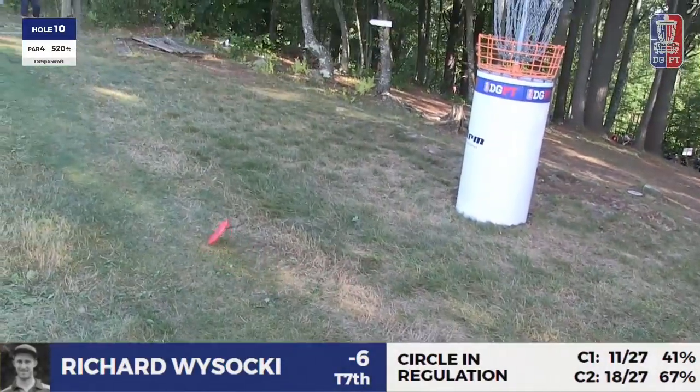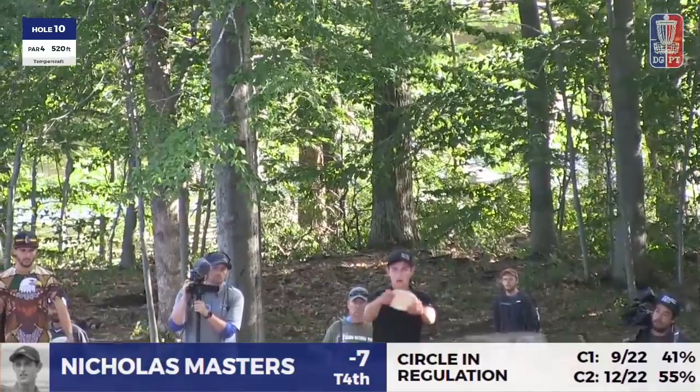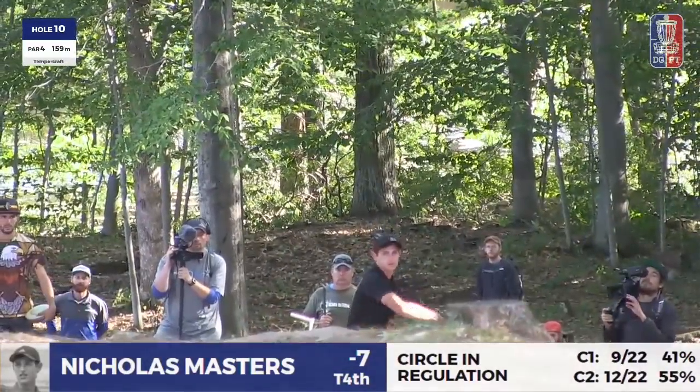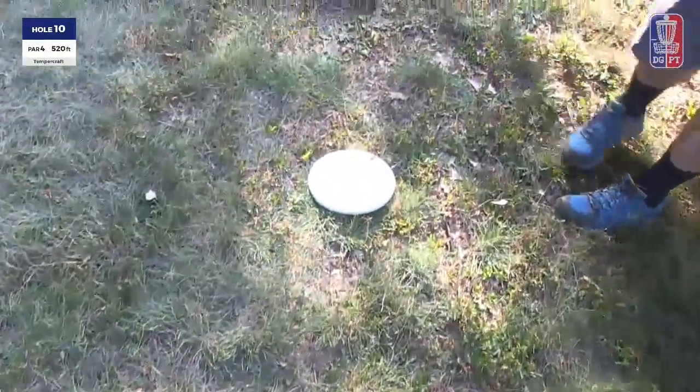And no problems for Wysocki. Goes just a few feet past. And Nicholas. Times from right here. And making easy work of it. We're going to move up the fairway.